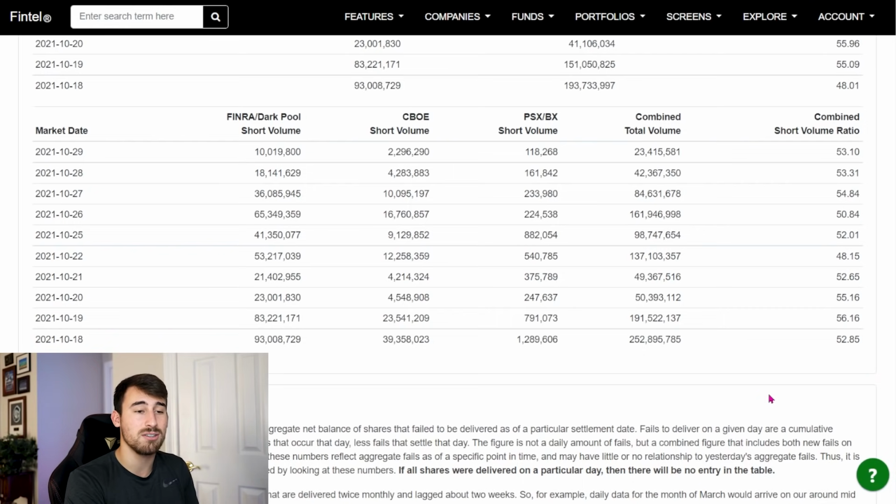And you're telling me that there's barely any shares available to be shorted. And you're telling me that there aren't crazy amounts of naked shorts or failure to delivers. If half of the total volume is short volume, and that's what the short volume ratio is, then how do they short? You're just getting stock back and immediately shorting. It doesn't make sense, guys.